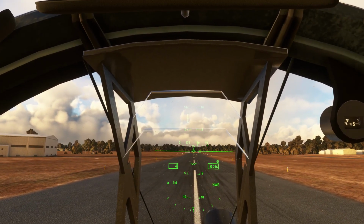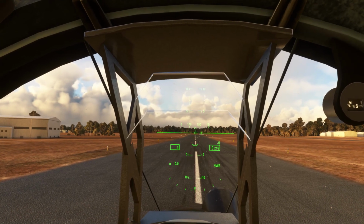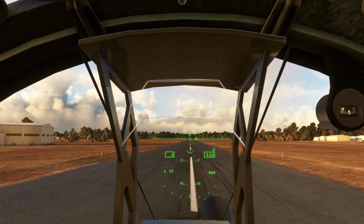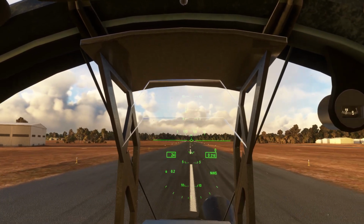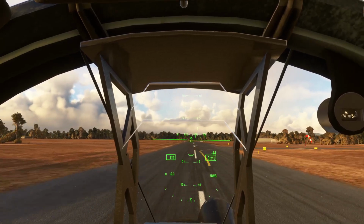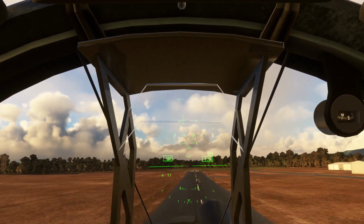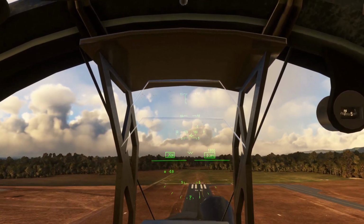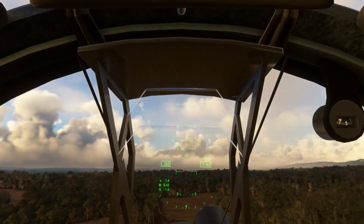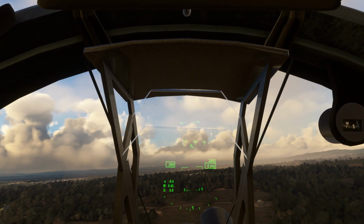Parking brake off. Toe brakes on. Let's advance the throttles. And release now. Burners are in. 100 knots, 120, start to rotate. Taking off about 150, gear up. Flaps up. So go through 200 knots. Come out of burner. And we should creep up to about 300 knots.